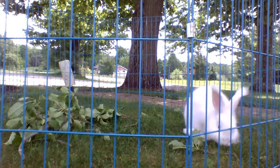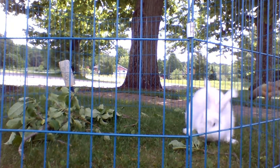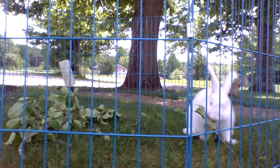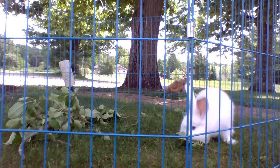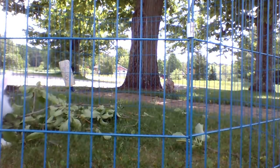So access to hard things to chew on, such as the twigs, Bianca will take. Obviously, she prefers the leaves first, the tender leaves. And then later on, she may chew on the bark if there's no leaves left, or for something different, she may chew on the bark.